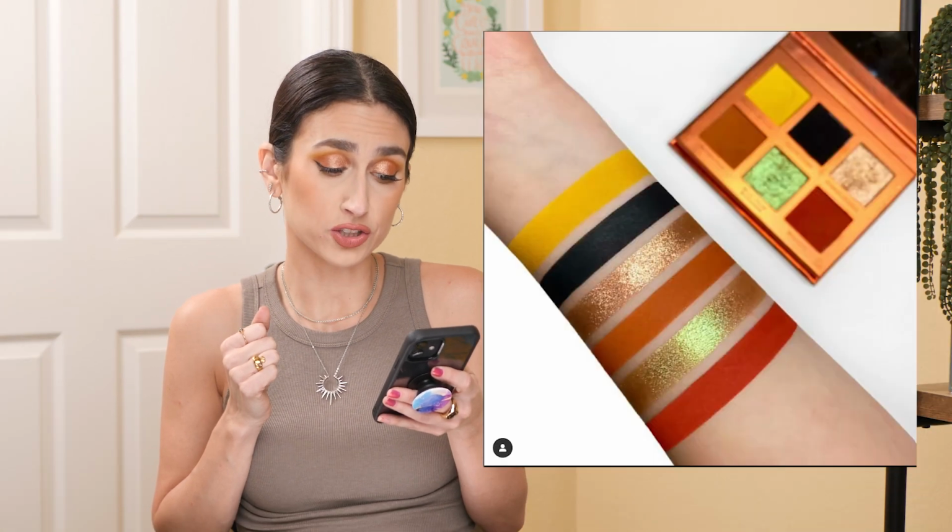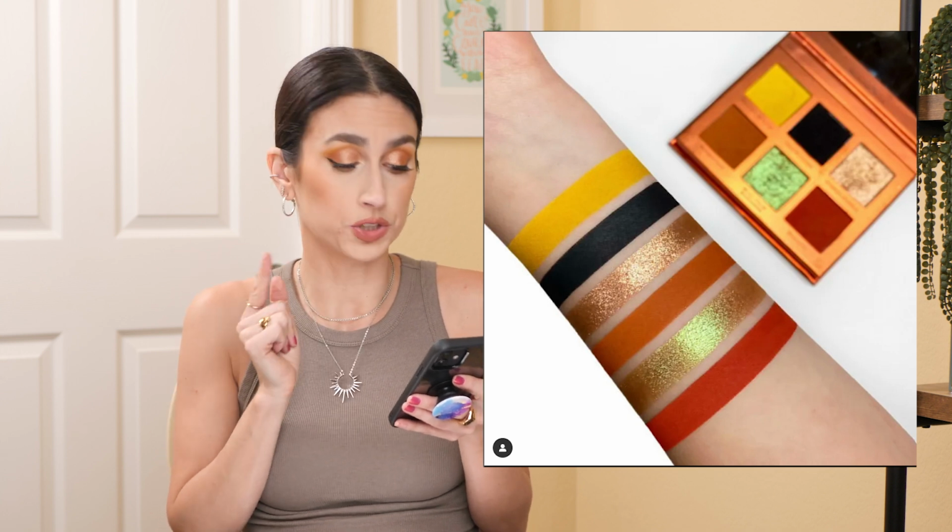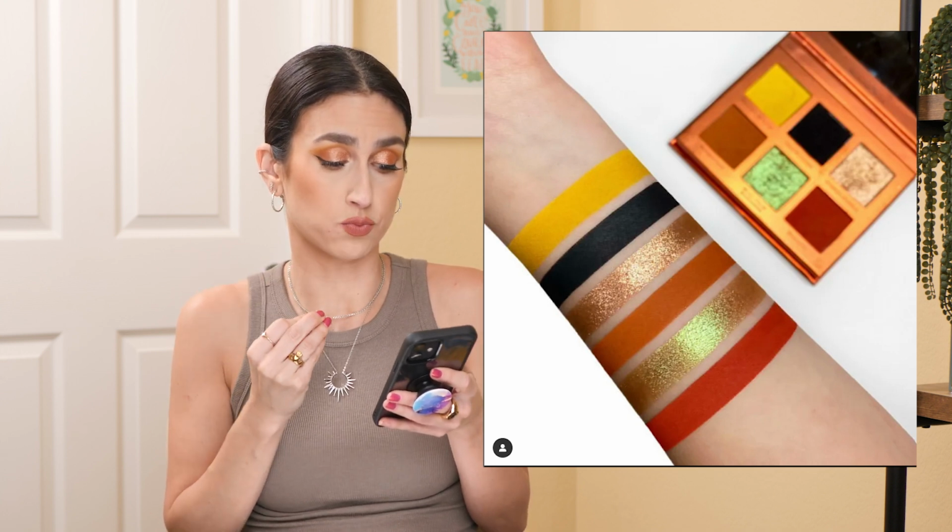The eyeshadow palette looks so pretty. It has an orange, which I love. It has a yellow, which I love. It has a black, it has a red, and it has 2 metallics. I might pick up the eyeshadow palette. I don't know, what do you guys think? It does look really pretty.